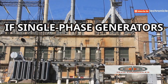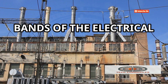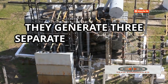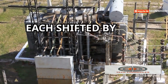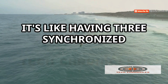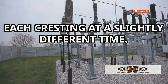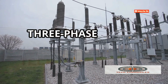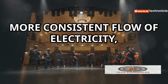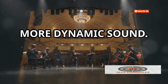If single-phase generators are the solo artists, then three-phase generators are the rock bands of the electrical world. Instead of a single waveform, they generate three separate AC waveforms, each shifted by 120 degrees from the others. It's like having three synchronized surfers riding waves, each cresting at a slightly different time. This phase shift is the secret sauce of three-phase power. It creates a smoother, more consistent flow of electricity, much like a well-rehearsed band produces a richer, more dynamic sound.